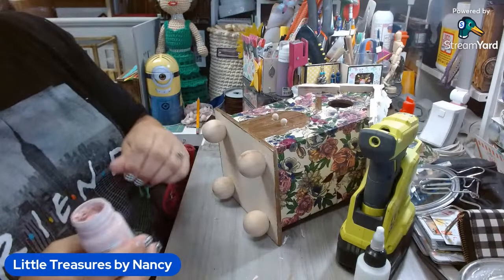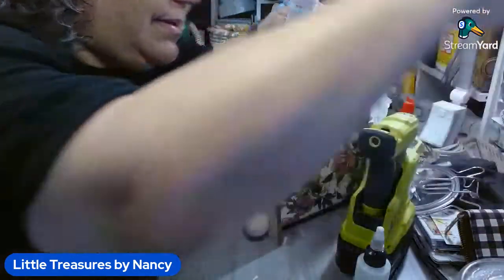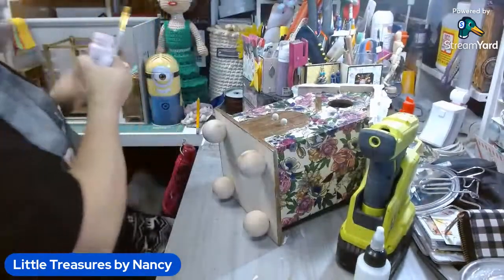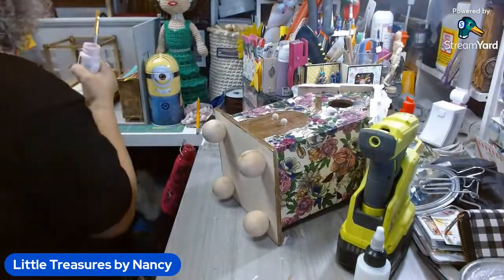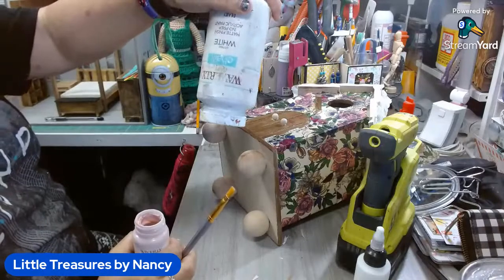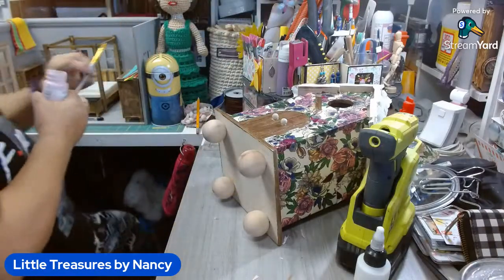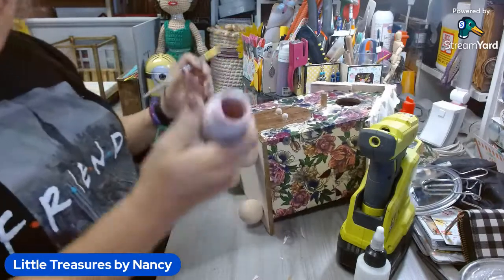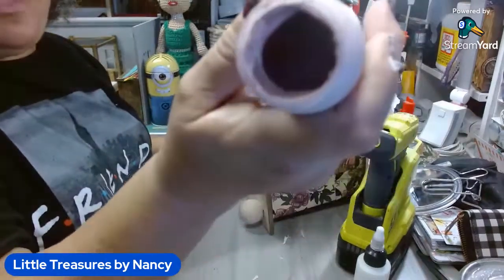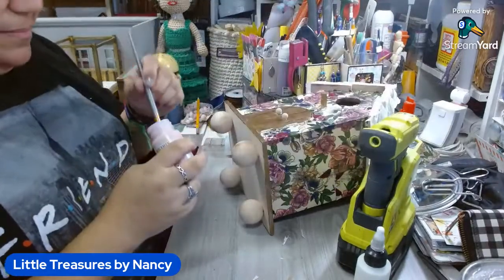All my paints are down to the ends. Wow, look at this. I've been storing my white Waverly paint upside down to get the rest of it out. And see, there's not much left in there. It's almost empty. I like that Waverly.